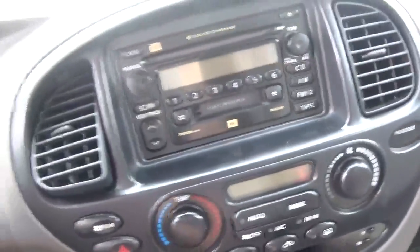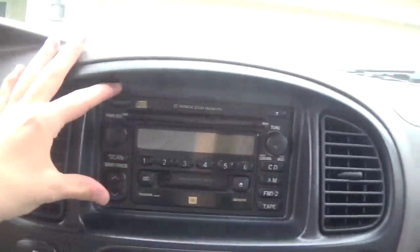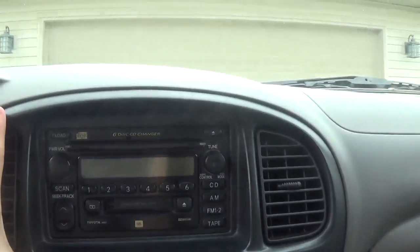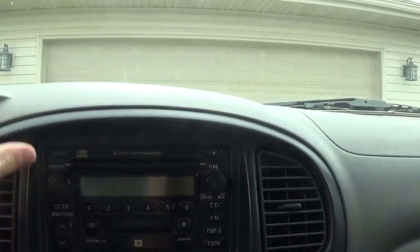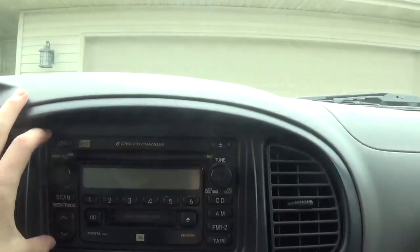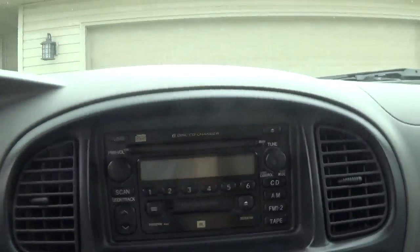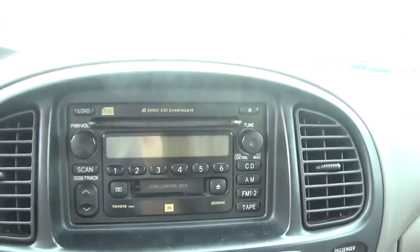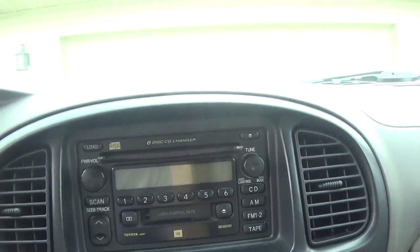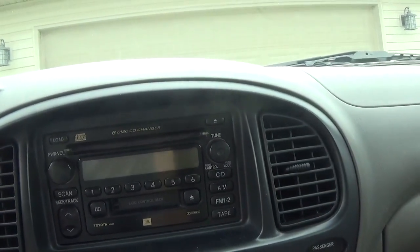Moving along. Got another pair of air vents on both sides of our radio head unit. Nothing fancy here. Again, 16-year-old vehicle. Just your basic six-disc CD changer. However, it does even still feature a standard tape deck, which is crazy seeing that cassette tapes were even going out of style even back in 2002 when this car was new. So having a tape deck in this thing is a bit random.